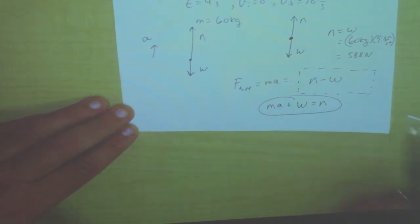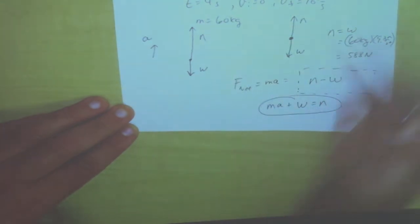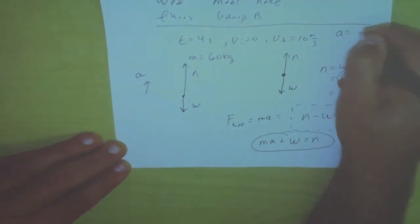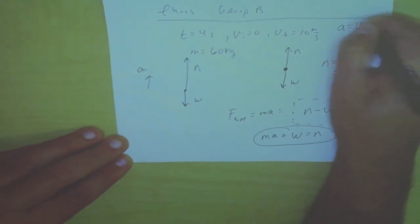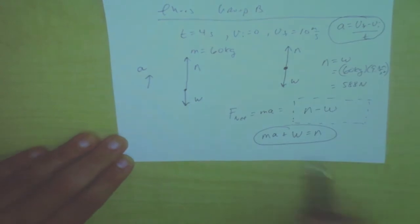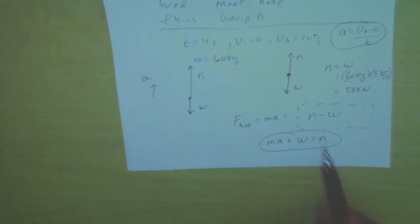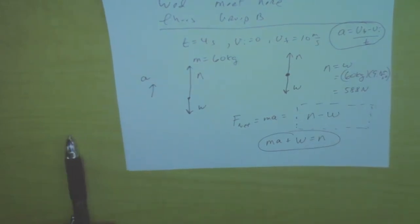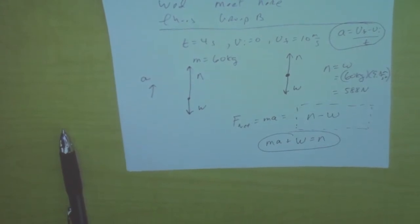But you can do that now because here's the final speed, here's the initial speed, here's the time. Acceleration is final minus initial speed divided by the time. So you have to do a little bit more work. You've got to come up with what the acceleration is. But once you do that, from up here, plug it in down here to get the normal force. Okay? Good. Any questions on that one? All right, so pretty cool.